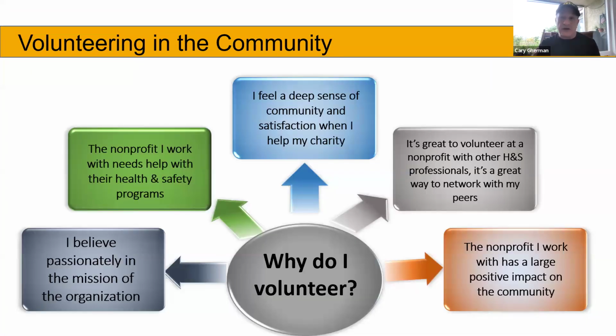So there's a lot of different reasons that you might want to volunteer in your community to be part of Safety for Nonprofits. Again, as I said earlier, you may already be volunteering with a particular nonprofit, and you believe in the mission of that organization and you want to get more involved with them. And you might identify some safety issues at that nonprofit that you could help with as well. So you've already identified that opportunity, and then you could start to develop that scope of work, as I mentioned earlier.